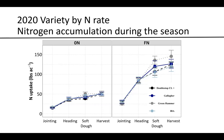So this is something that we are still interested in and still looking at, trying to understand whether those varieties differ in the ability to accumulate nutrients in different plant components. So more data will be coming soon.